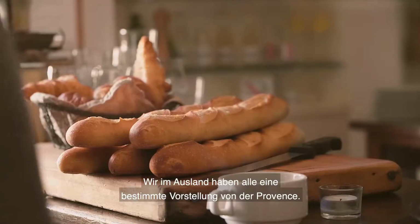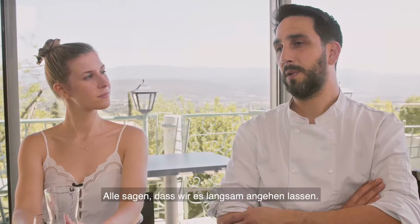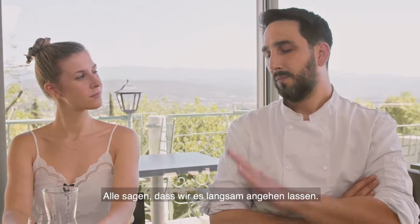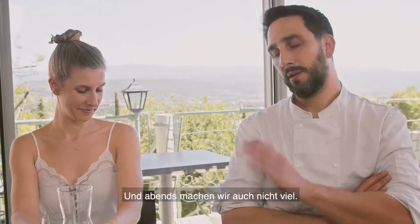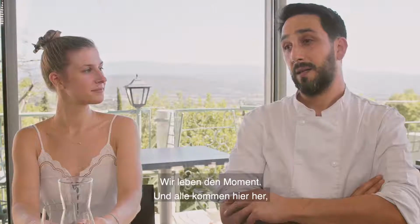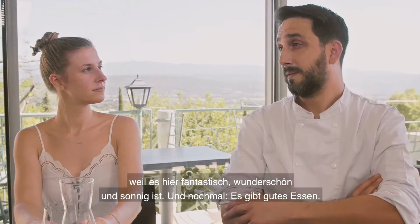As foreigners, we all have this idea of Provence. How does the rest of France see the region? I'm not sure, but everybody would tell you like slow. Take it slow in the morning, slower in the afternoon, and don't do much at night. Live the moment, and they will tell you they all come in the area because it's fantastic, pretty, and sunny. And again, good food.